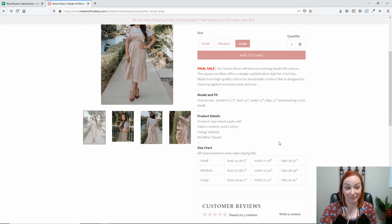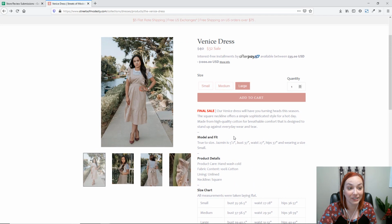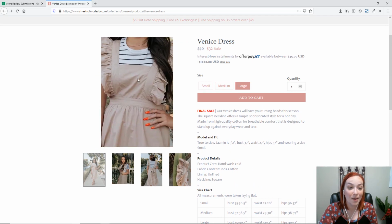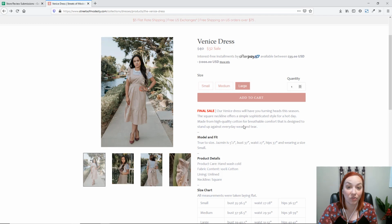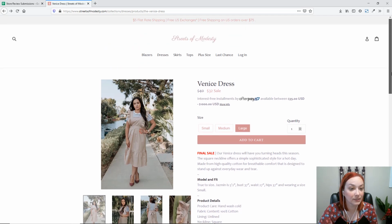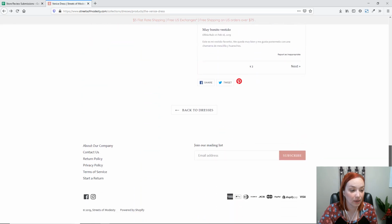So if maybe I look at this and go, okay, we're a very different height or size, I don't think this dress would work for me, I could then instantly look at another dress that I might be interested in. So let's go now to the About page, so about our company.